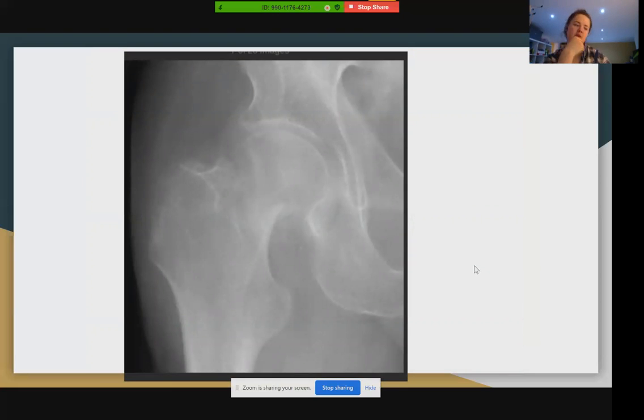What's going on here? I think this is the last one. So if we look at this angle, is this nice and smooth? Should your hip look like this? Would you be happy if your hip looked like this? Intracapsular fracture, good. Is it displaced or undisplaced? Displaced, good. So this greater trochanter shouldn't be up here, it should be down here. Does that make sense?